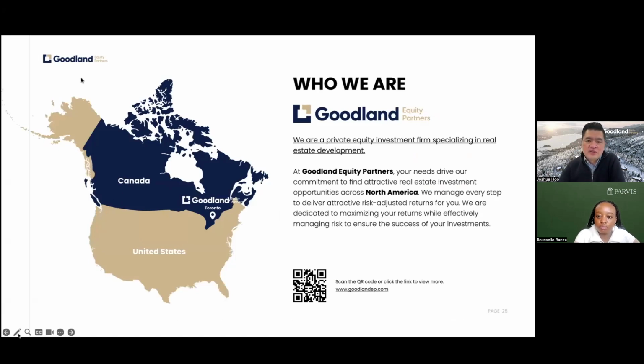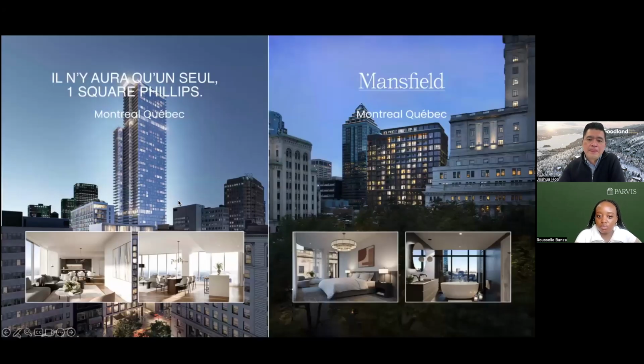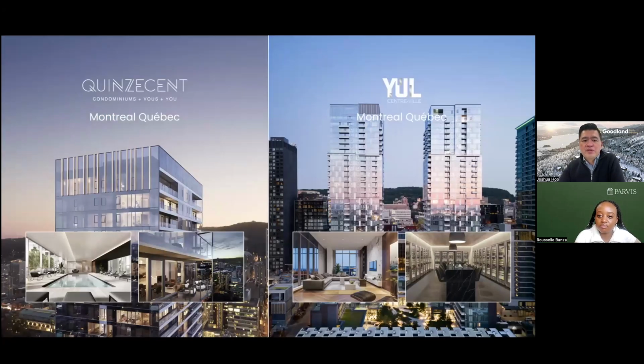Here, there's a slide about us. We are an equity partner looking for real estate development opportunities across North America that make sense for an investor. These are some of the projects that Brivia has built over the years. They were founded in 2000, so they have done quite a few projects. A large percentage of the projects are in Quebec, in Montreal. They have some in Vancouver, some in Toronto. Some of the current famous new ones are Philip Square in downtown Montreal and Mainfield. These are their newer developments. So they are quite well known in Quebec, this developer.